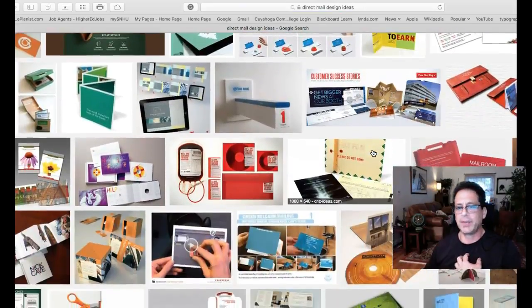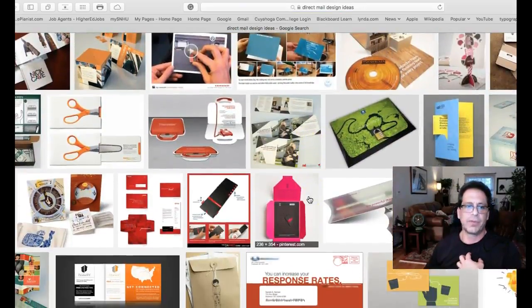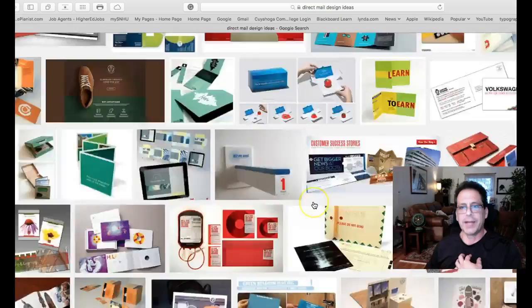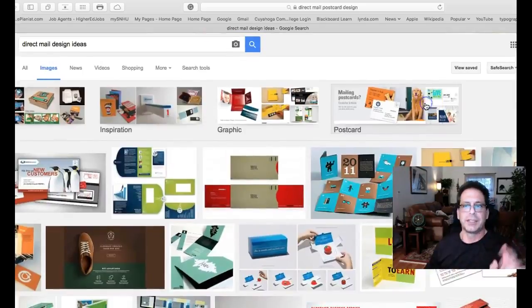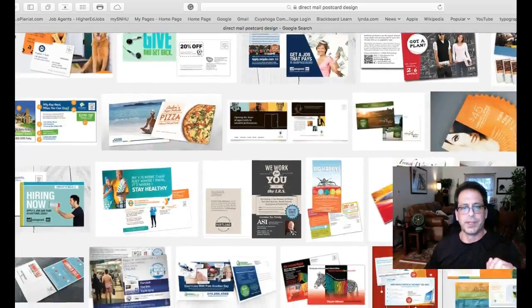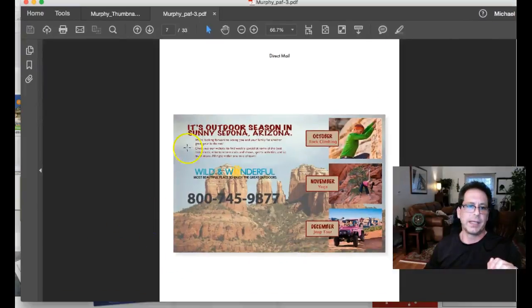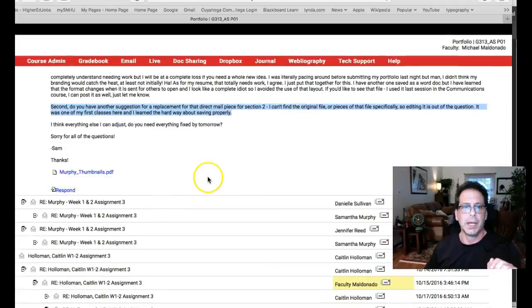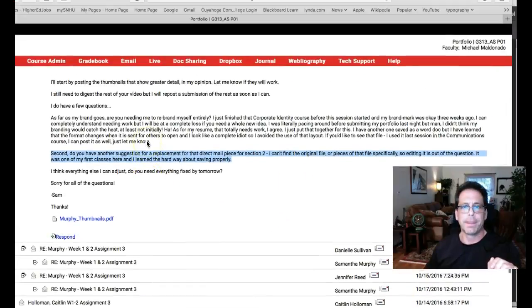I'm a big example guy, so I've got no problem with students using visual research like this. You've got a bunch of different examples, here's postcards right here. So you can design a postcard. I would do that. It shouldn't take you long at all, but I would recommend doing that. Redesigning it.